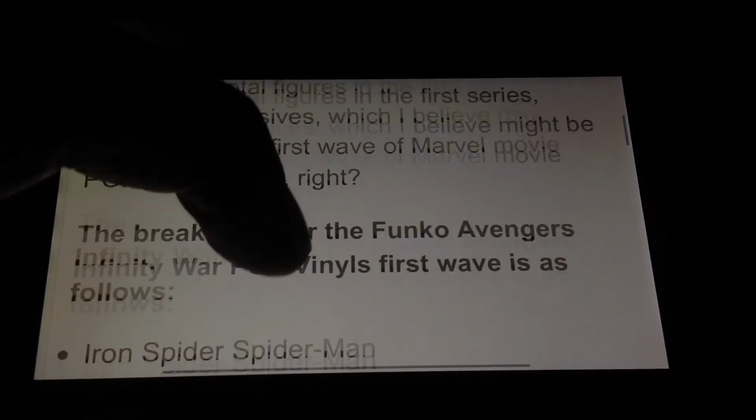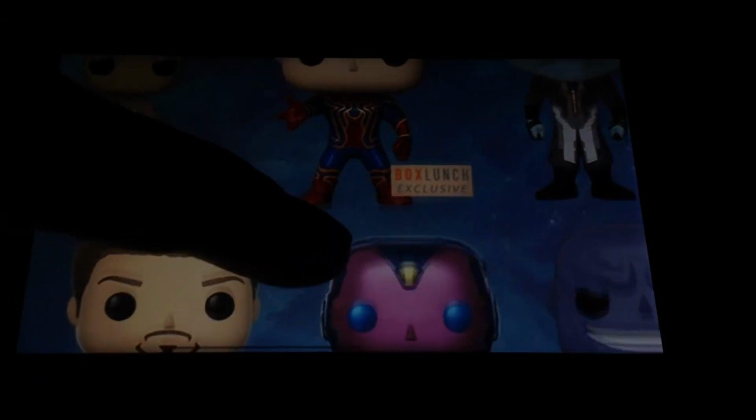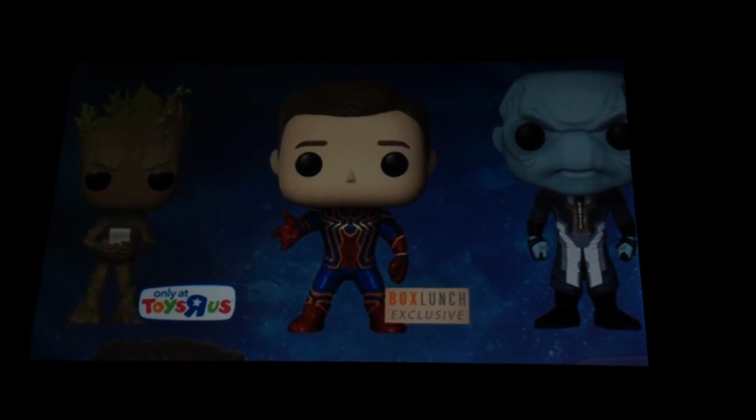Now let's get on to the other one. And this is what it looks like. And of course, let's go ahead and zoom into the top one. So here we have the different Iron Spider, Team Groot, and here we have Ebony Maw.